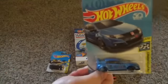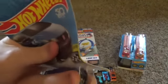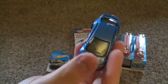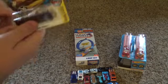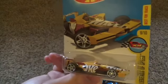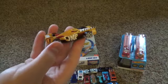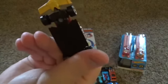Next car is a 2016 Honda Civic Type R. And the last car here is a yellow colored winning formula. And that is it for right now. Just give me some time to adjust the space here, and I'll be right back.